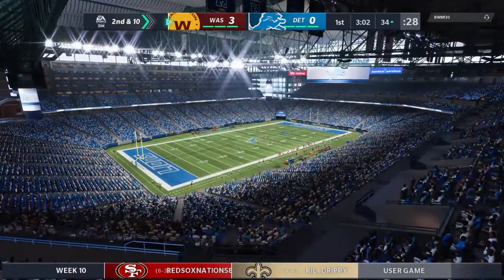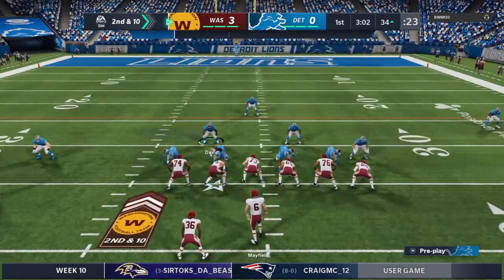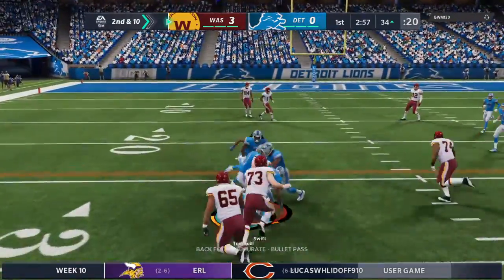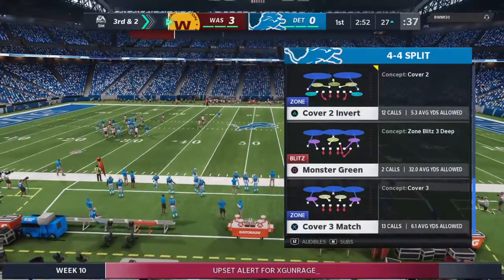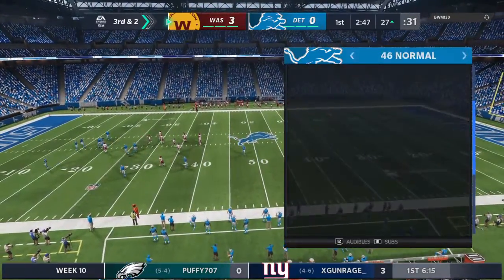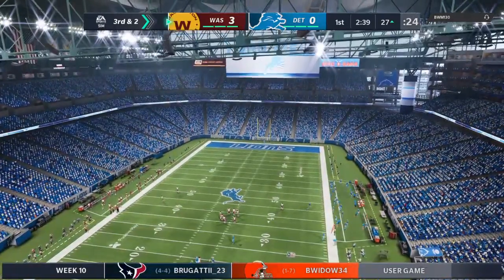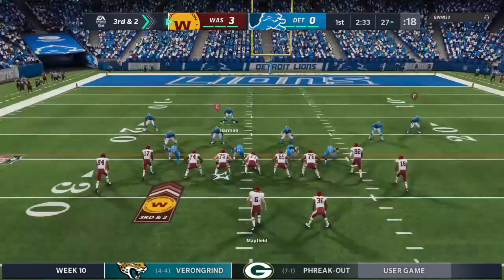From the 34, they'll come to the line on 2nd and 10. Mayfield. That's complete to D'Andre Swift out of the backfield. This will be a gain of about 8 to the 27-yard line. That'll leave them with a 3rd and 2 coming up. They got 8 yards there, and it brings up 3rd down. Second down pass play got them 8 yards. Now they've got a 3rd and a couple remaining.